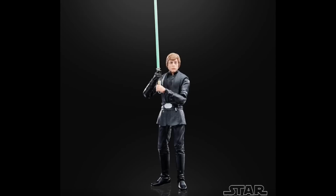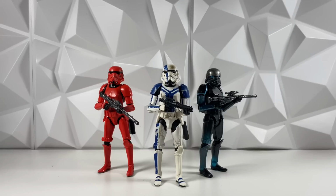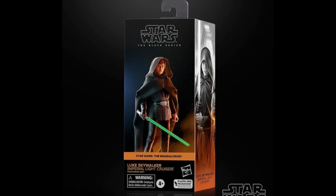So I wouldn't be surprised if this figure does get re-released in the 40th anniversary packaging next year, but this is a good first way to get it. And overall, I'm kind of digging the plastic-free packaging here. I think it looks sleek and it looks pretty good.